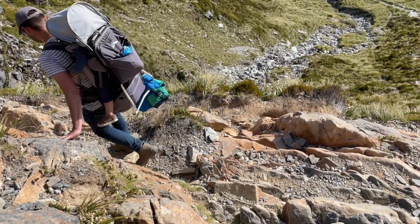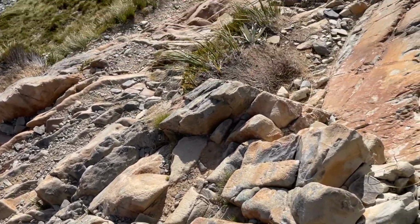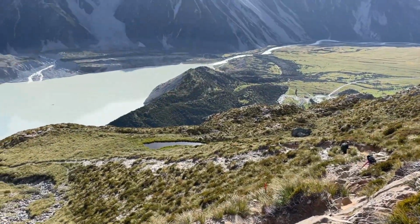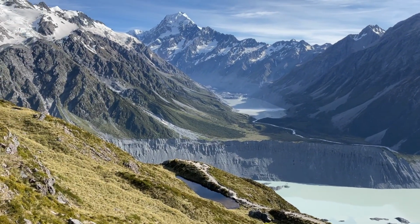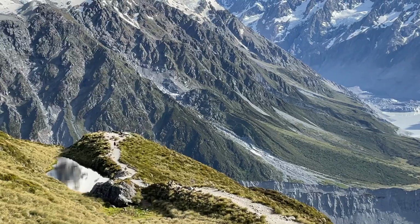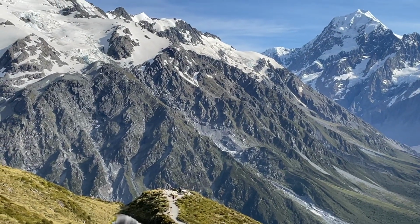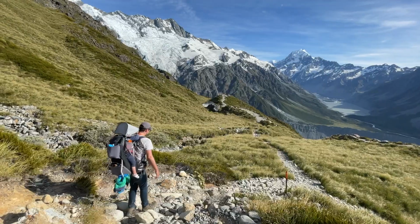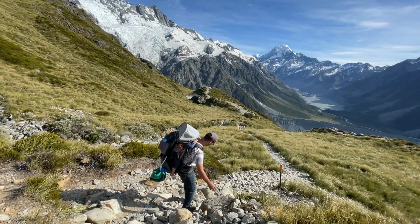If you're not prepared to come up and down this with a baby on your back, definitely don't. It's doable. Not pleasant in the moment. There's Sealy Tarns. We made it. So it's 9 o'clock. So a lot faster going down than up.